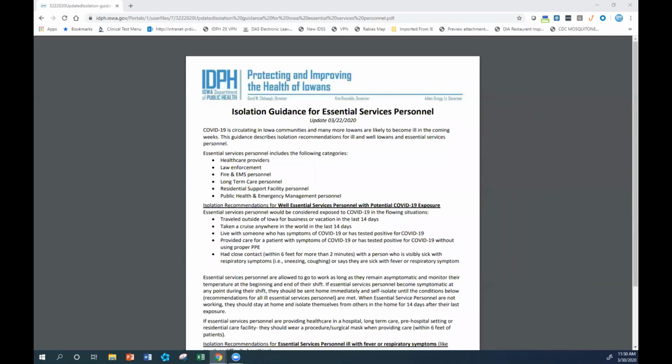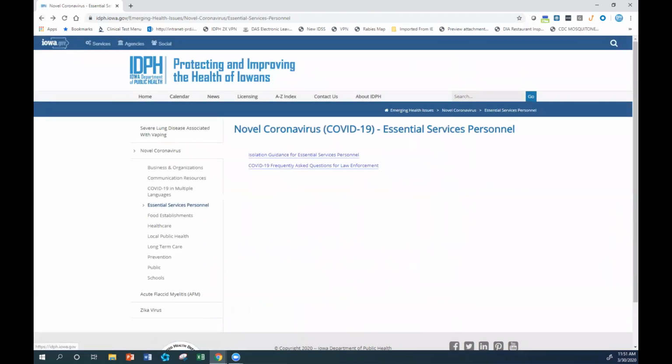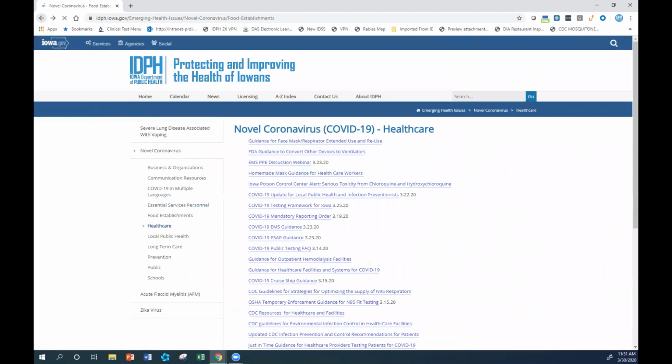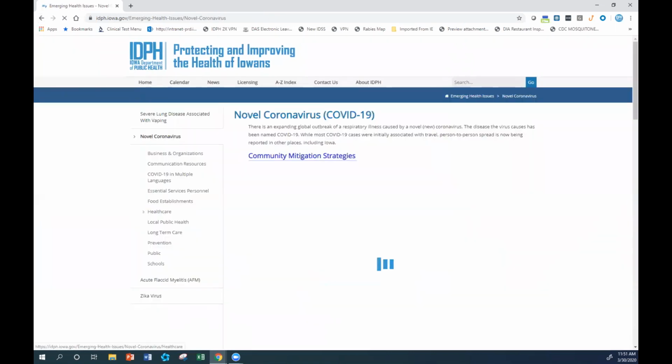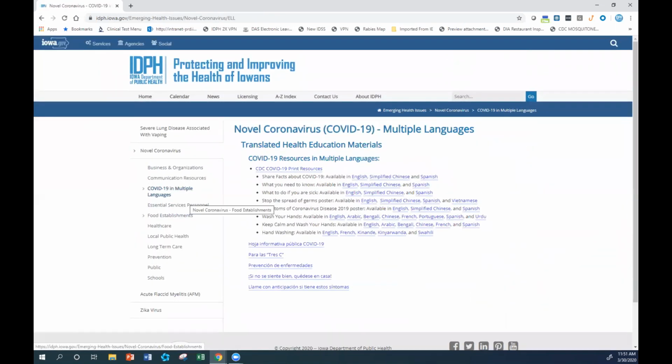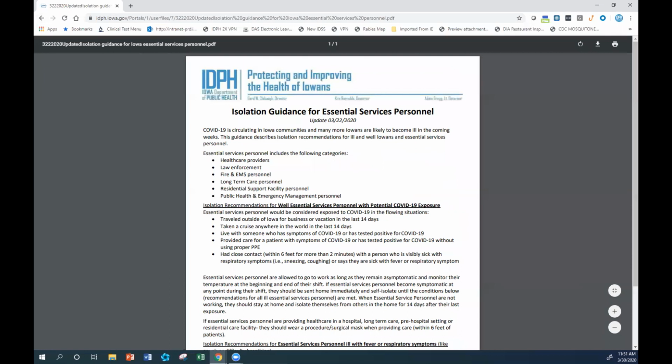There's a question: I cannot locate the return to work information on the website. So I'm showing that on my screen right now. It's isolation guidance for essential service personnel. The top half of the document talks about people who are well that have been exposed, and the bottom half talks about sick people and when they can return to normal activities. The way you get to it off our website, I'm showing our main page. You click on the banner. You go down to essential service personnel. Sorry, I clicked on the wrong one there. And it's the isolation guidance, so it's the first document posted there.